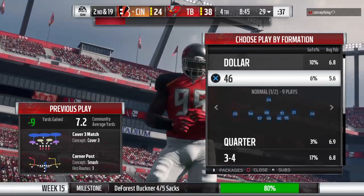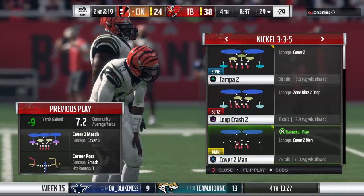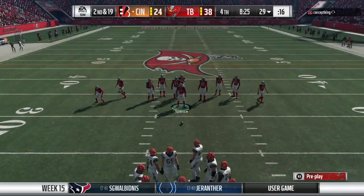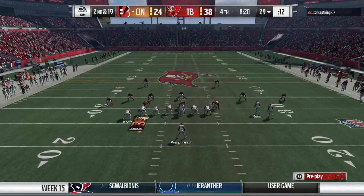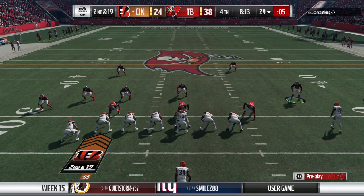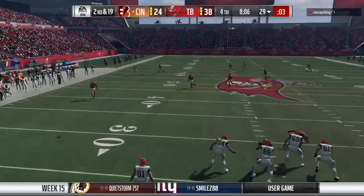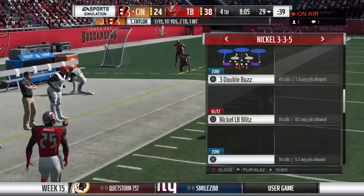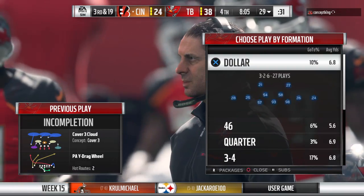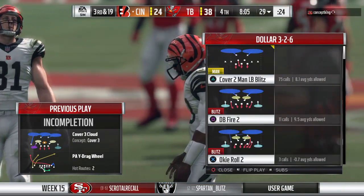Taylor is sacked. DeForest Buckner coming up the middle, gets him there for a loss of about 9. Play action, now Taylor. And that's going to be too high, out of bounds and incomplete. John Ross, the one he was looking for, and it's 3rd down. Let's face it, perfection is something we all chase, whether it's playing this game or whatever we do. Hard to attain, but that's what they were searching for as that pass goes incomplete.